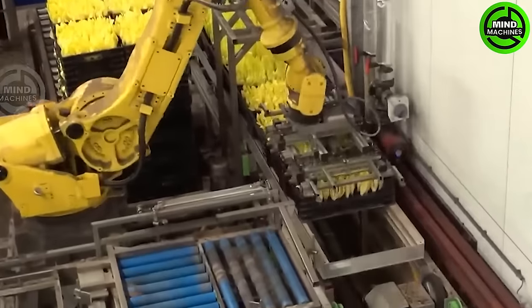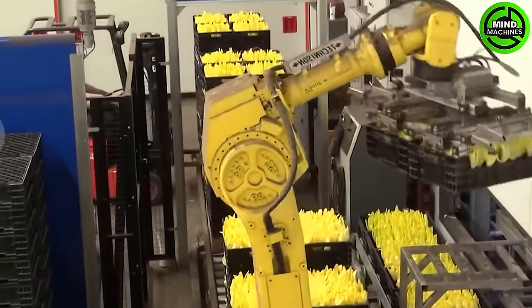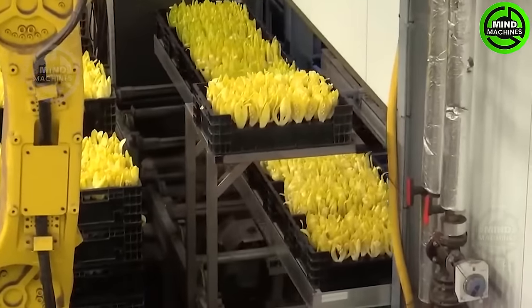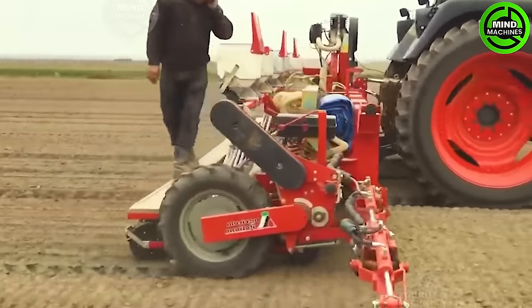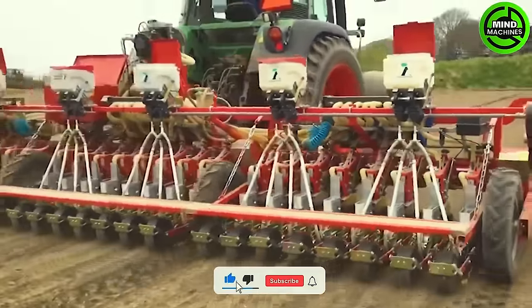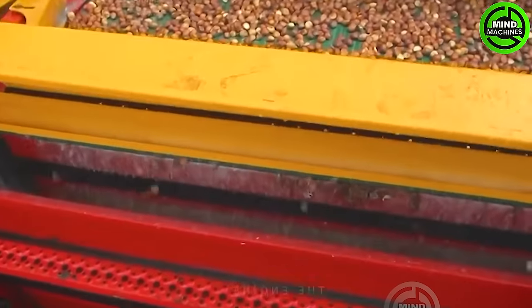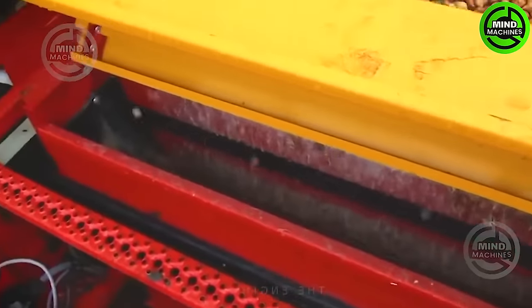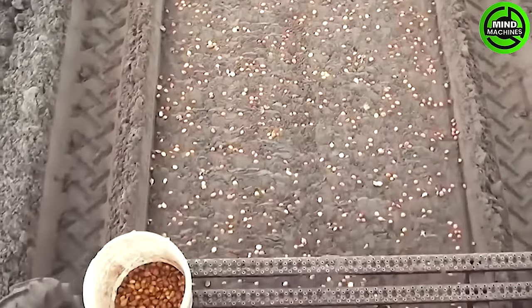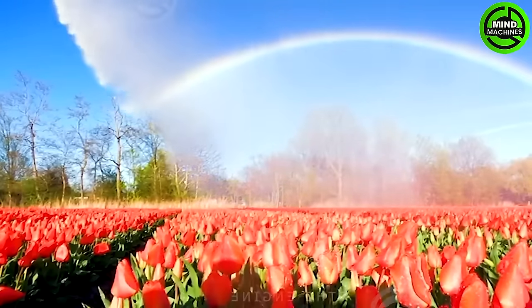In today's high-tech world, machines are seamlessly integrated into every step of the agricultural production process. This machine sows seeds into furrows and covers them with soil simultaneously, streamlining the planting process. This tulip watering machine showers these blooms with care, as if it knows they're nature's gems.